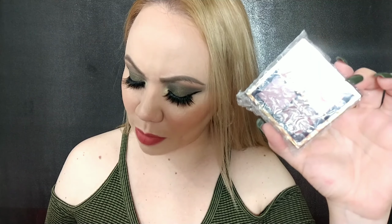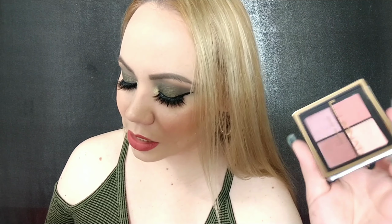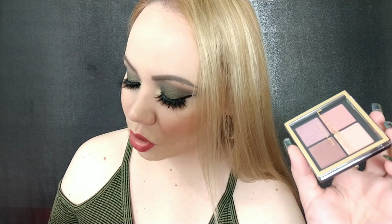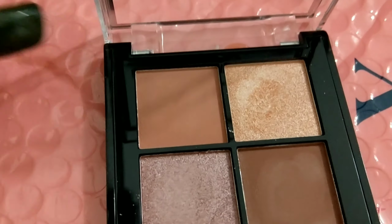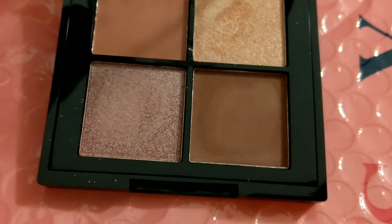Next thing we have here, oh, these colors look nice. Illuminati Cosmetics Squad Palette in Secret Society. Colors look so pretty. Never ever heard of this brand. It says the only 4 matte and shimmer shadows you need to stun this fall. Powder shadows are highly pigmented, so what you see in the pan is what you'll see on your lids. I hope so. You guys know these colors are like everything to me.